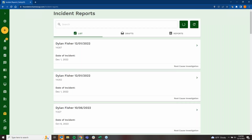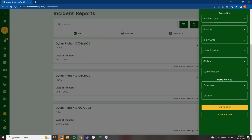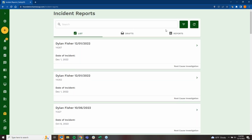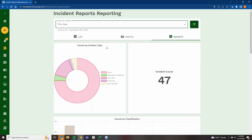Let's go ahead and jump back out. I can, as before, review this as needed. If I need to get into any of these details, sort and filter by particular incidents, I still have that search bar. And then finally here, we have some more automated reporting.